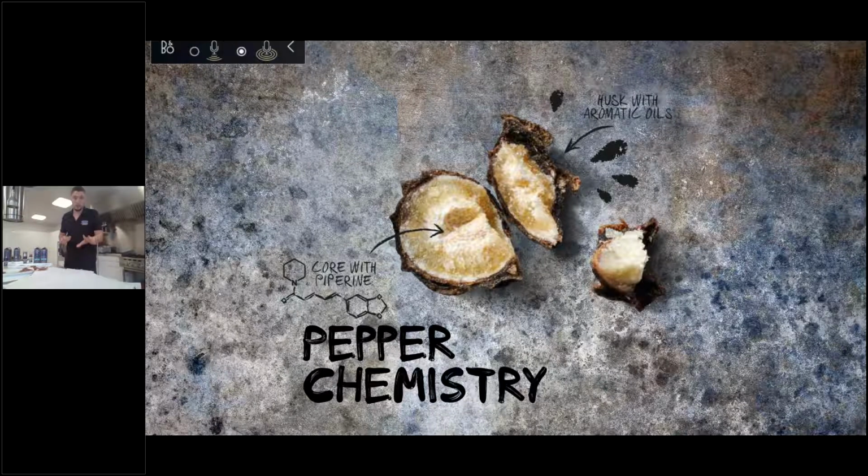But just a real quick note on the pepper chemistry, so where the actual flavours come from and why it's important to crack it as close to usage as possible. It's because in the middle you've got your piperine, and that delivers a lot of heat. But the bigger husk on the outside, so on a bigger corn you've got a bigger husk, it holds all of the aromatic oils, like your citrus notes, your juniper and your date flavours and stuff like that. So there is some science behind it. We do know what we're talking about.